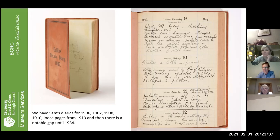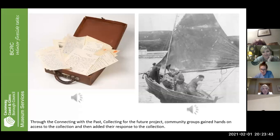So I have another couple of recordings that I want to finish with. I'm going to play you a song first of all, because I feel like you've been listening to a lot of people speaking for the past few recordings. So this is Fiera Bata. It was recorded by the choir on Rathlin, who also took part in our Connecting with the Past, Collecting for the Future project. And the photograph you see there is a boat leaving Rathlin. So I'll just play you their song.